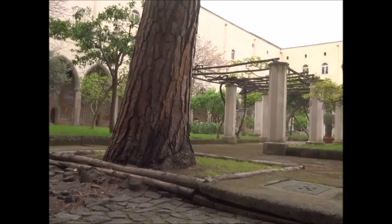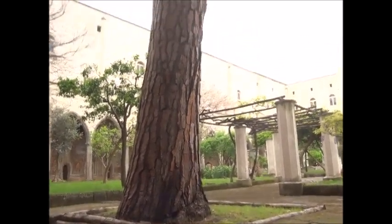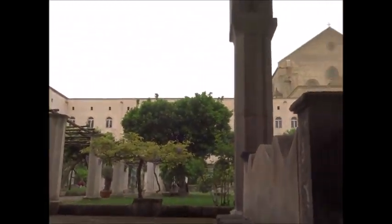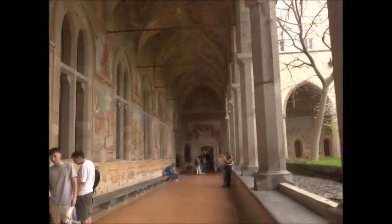But that must have survived the bombing in the Second World War, because it seems older than the Second World War, which took place, what, about 70 years ago. So, yeah. This looks like the archaeological kind of artifacts in this. It's kind of like a museum.